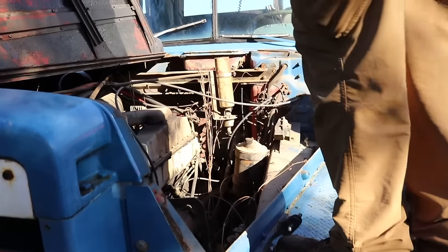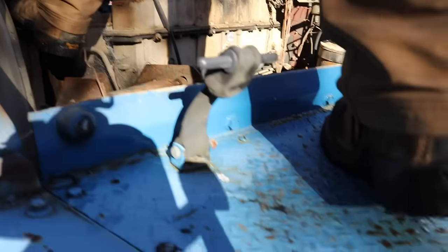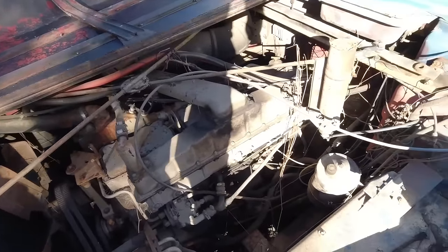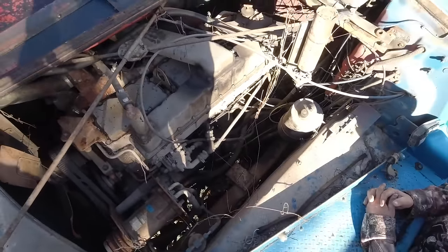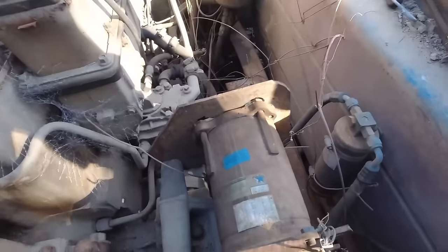Alrighty. But now, I don't know why you come to this side. Because the fuel pump's on this side. Fuel pump's on this side. Okay. Yes, sir. I figured you'd want to do it that way.